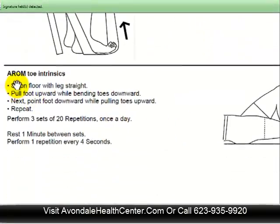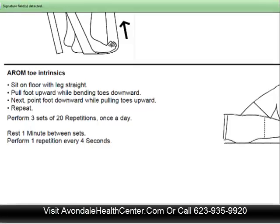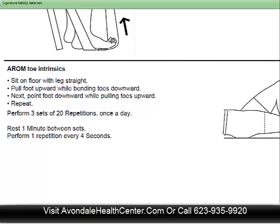The next one is active range of motion, toe intrinsic. You're going to sit on the floor with your legs out. What you're going to do then is bring your foot up, and the toes are going to go down, so you have an opposite motion. And then you're going to bend your foot down while the toes come up. You're going to repeat that 3 sets of 20 repetitions once a day. Rest about a minute in between each set, and perform one repetition every 4 seconds. You're going to take your time while doing it. So here's what we're going to do. We're going to show a couple videos of these being done so you can see them in action.